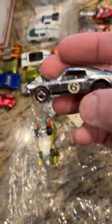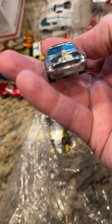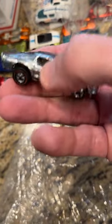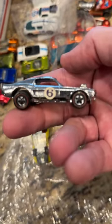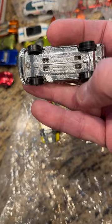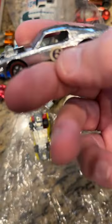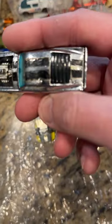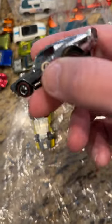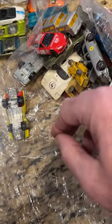This is the Boss Hoss Chrome. Stunningly beautiful. Just look at the sparkle. Look at the base sparkle. Stunningly beautiful. You can get new stripe kits for these if you want to. This is basically mint. Needs new stripe kit. But it doesn't need it for me. Stunningly beautiful.